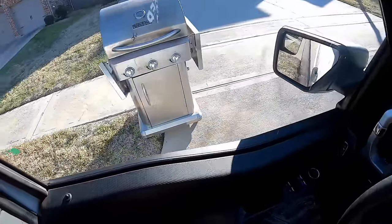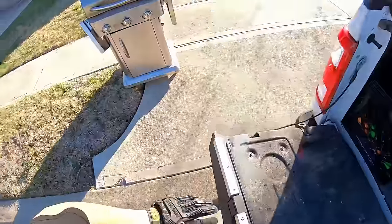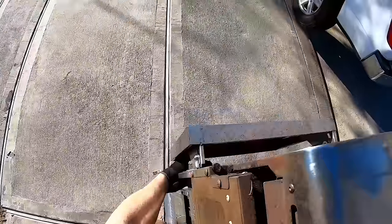All right, y'all, look at that. It's a master forge. We started off master forging it. Just don't be forging my signature. You know what I'm saying? Do you know what I'm saying?